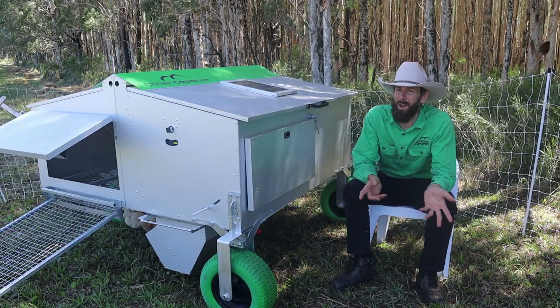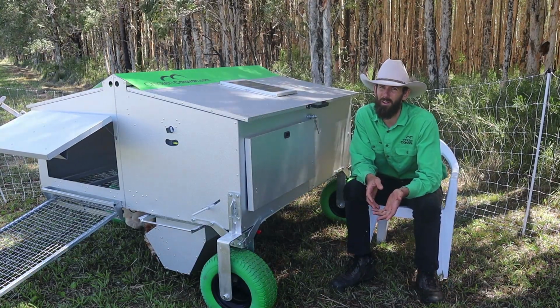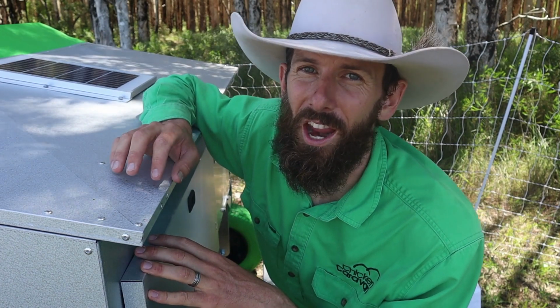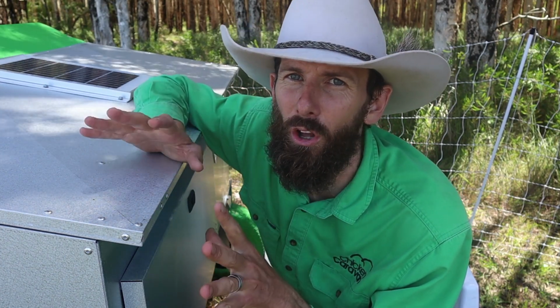Yeah, I know what you're about to say. You're thinking, in the heat of summer, this Chicken Caravan's probably going to get really hot. There's a couple of things built into the design of the Chicken Caravan 30 so your chickens don't get hot in summer. The first thing is the Chicken Caravan 30 is silver. It reflects a lot of the heat.